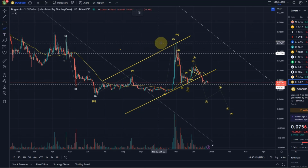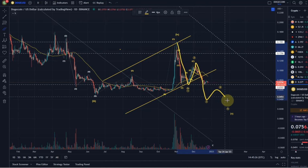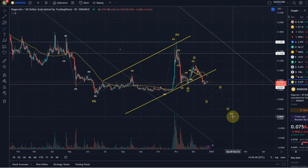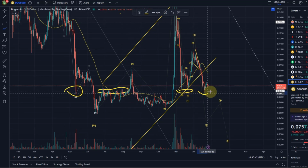We moved down in a wave 1 off the recent high. We moved up in a wave 2. I think we're now in this third wave down. There'll be a wave 4 up and a wave 5 down. Initial key support here is the already mentioned 7-cent level. We talked about that in previous videos because it's a very clearly defined level. We had resistance here, support here, support here, and support here.